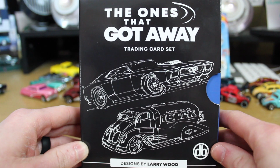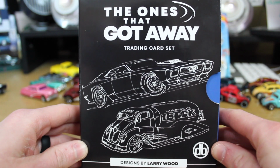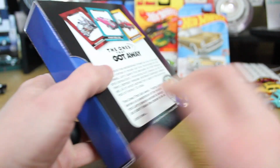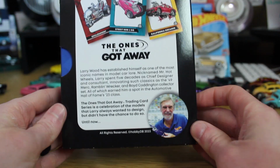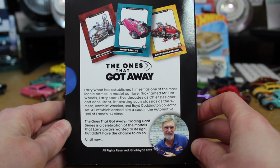Hey there, I just got this awesome trading card set in the mail and wanted to show it off. It's called The Ones That Got Away, Designs by Larry Wood. Now if you don't know who Larry Wood is, he was a Hot Wheels designer for 50 years and designed some of the brand's most iconic models.